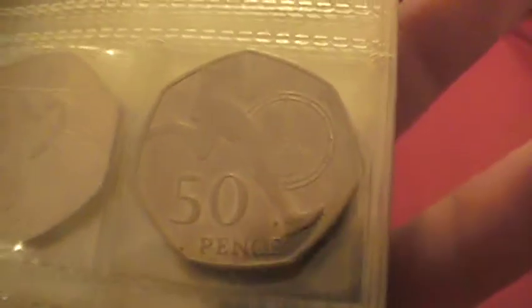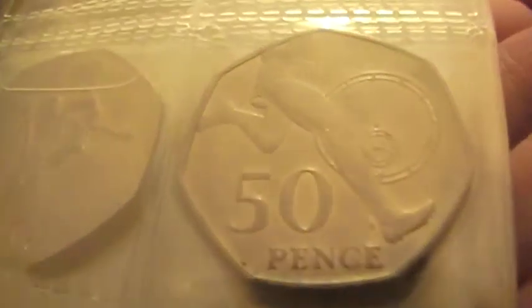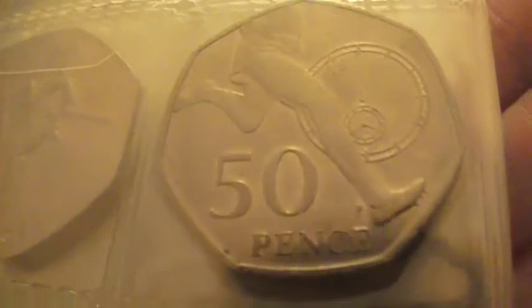I don't seem to come across them. I found this one on the floor, actually, in the playground. So yeah, they're not rare. I just find them rare because I don't come across many. So a lot of people would pay about £1.29, a bit more maybe. Possibly a bit less, but I'd pay a bit more, like £1.99 for it, just because I don't come across many.